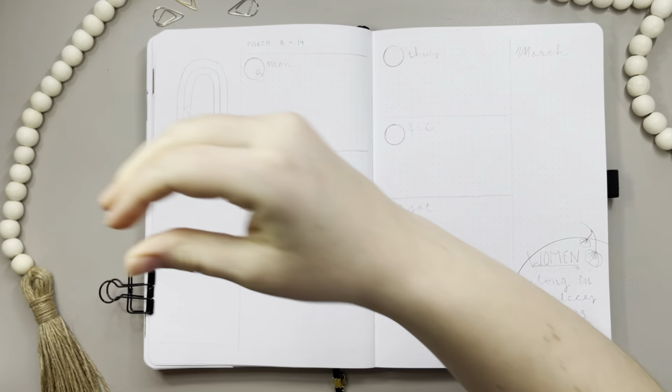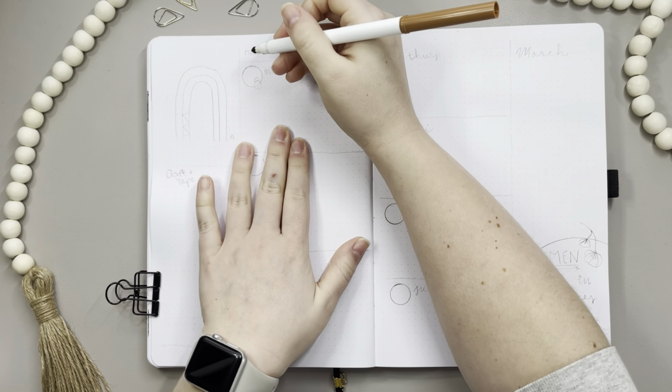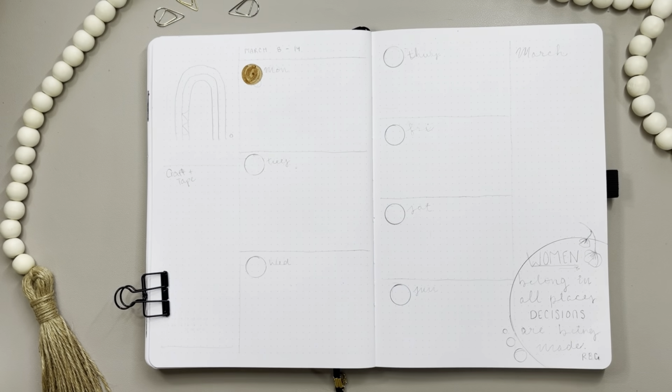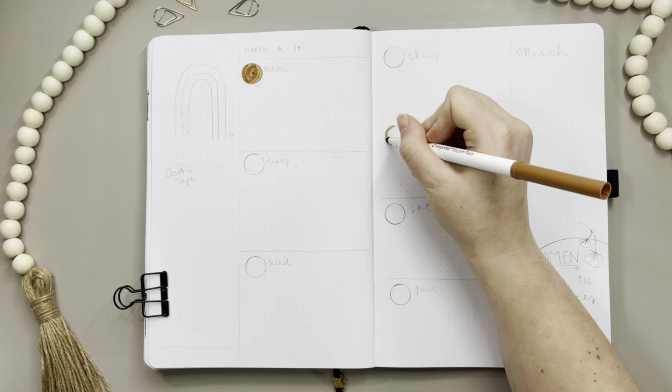Today we are setting up the rest of my March weeklies. I have to say I didn't realize until I started doing this theme that these are apparently the colors that make me really happy.